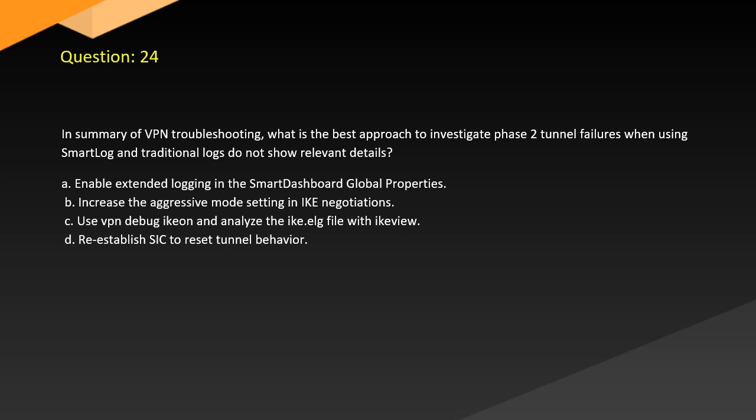Question 24. In summary of VPN troubleshooting, what is the best approach to investigate Phase 2 tunnel failures when SmartLog and traditional logs do not show relevant details? A. Enable extended logging in the SmartDashboard global properties. B. Increase the aggressive mode setting in negotiations. C. Use VPN debug ikeon and analyze the ELG file with IKEView. D. Re-establish SIC to reset tunnel behavior.